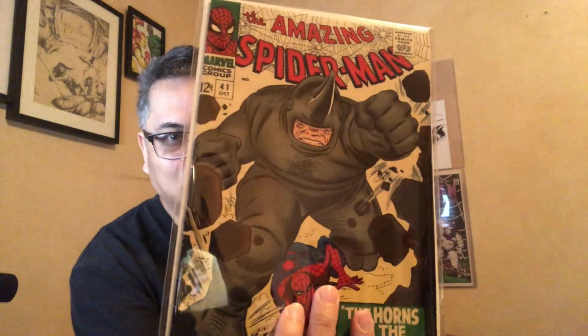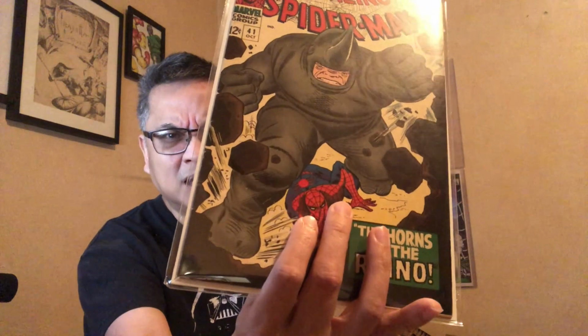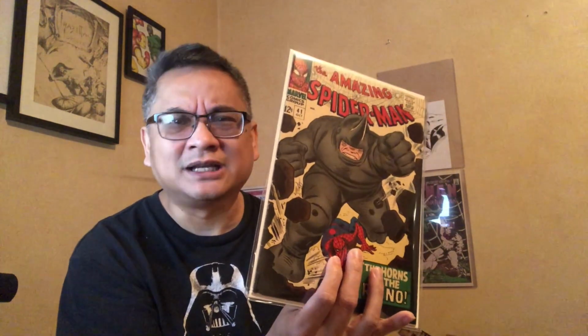This is definitely the nicest copy of issue 41 that I have. It's about an 8.5, a beautiful copy. I bought this a few years back from a fairly well-known dealer online. I think he has a shop in Alabama, Quality Comics, I'm sure you know the name. He's a decent grader, okay?